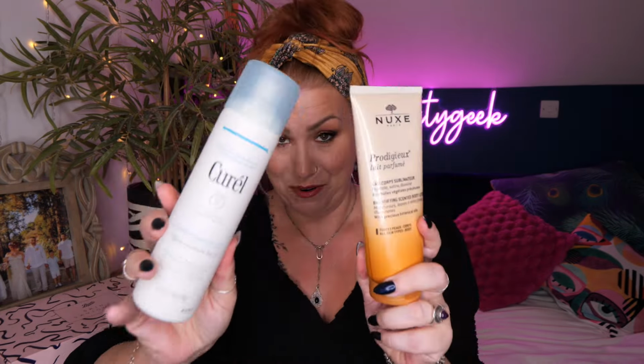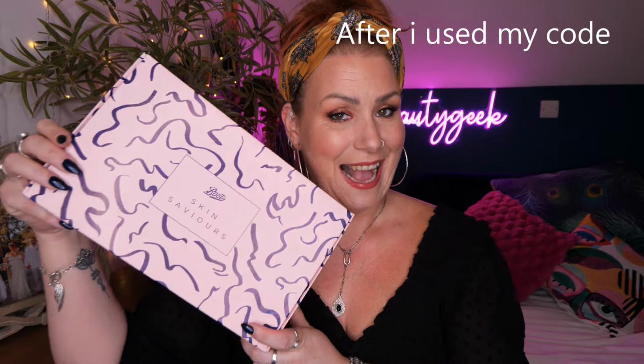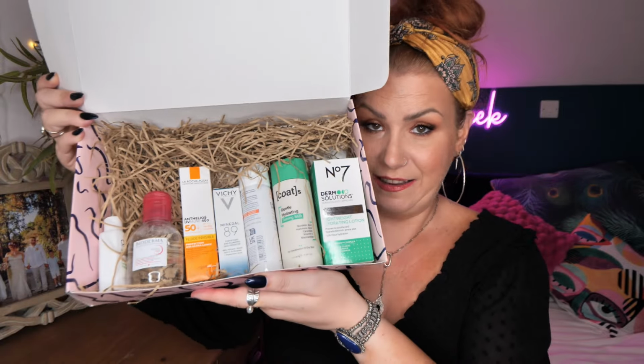So I've got two moisturising, hydrating products there, and they came to just over £30. Because of those, the Skincare Saviours box was automatically added to checkout. So let's show you what's inside then and what you get. It's worth £68 and there's 7 products in there.